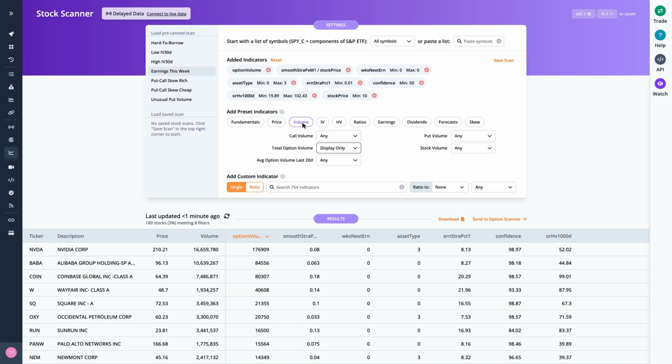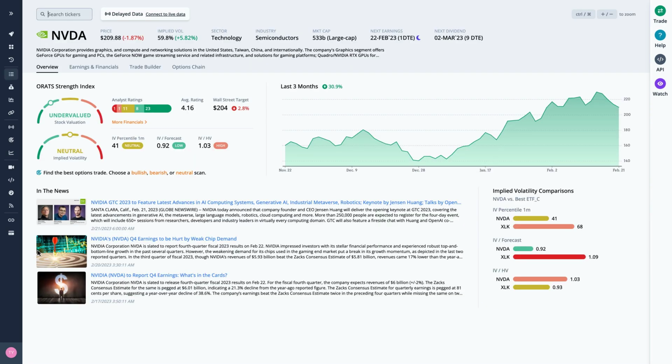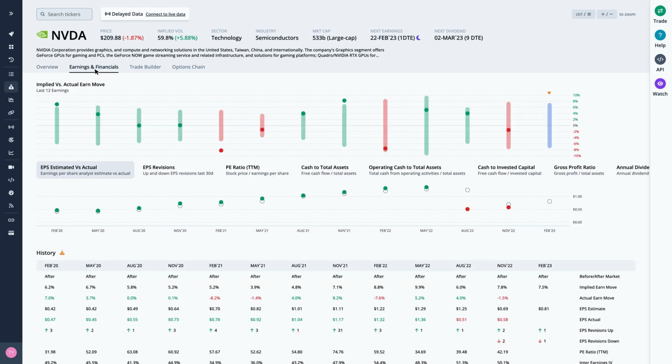from greatest to least. Focusing on NVIDIA, as we click through, we see this large cap company in the semiconductors industry reports earnings on Wednesday, February 22, after the close. The Earnings and Financials tab takes us to more detail, showing the options market expecting a move of 7.5% in either direction. This move was breached in 3 out of the last 12 earnings.